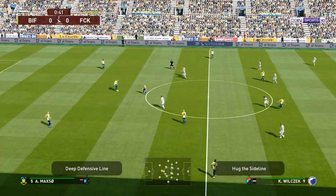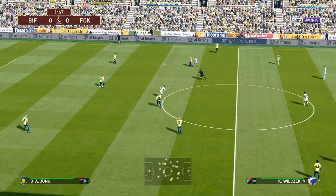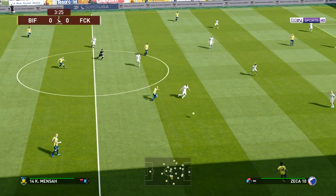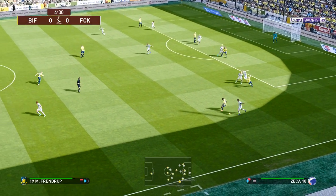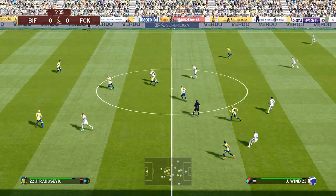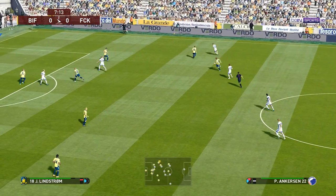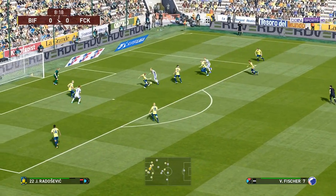And we're underway. A really good feat. He wasn't very far from making something happen by himself. Lovely to see. And here's the big chance!